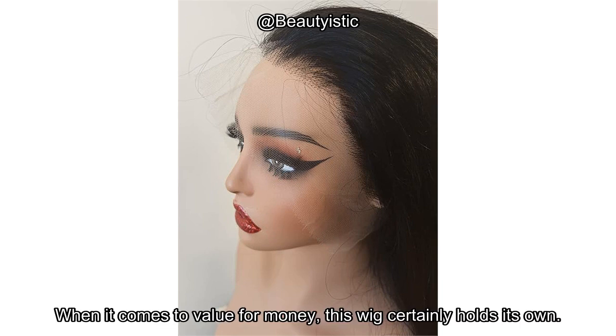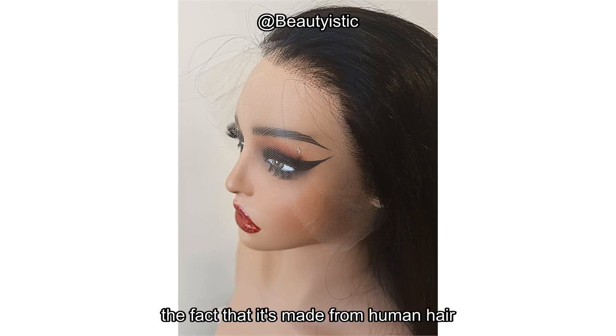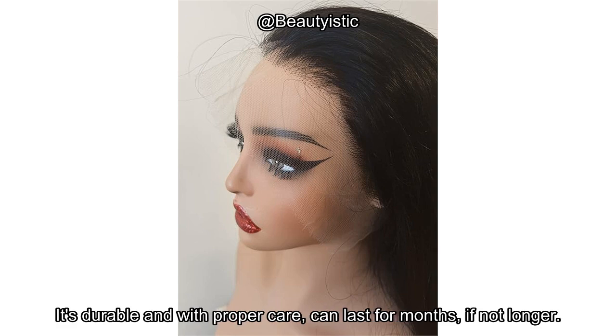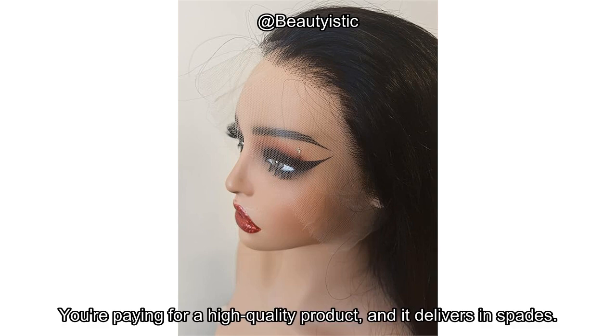When it comes to value for money, this wig certainly holds its own. While it might come at a higher price point than synthetic wigs, the fact that it's made from human hair and offers such a natural look with versatile styling options makes it a solid investment. It's durable and with proper care can last for months, if not longer. You're paying for a high-quality product, and it delivers in spades.